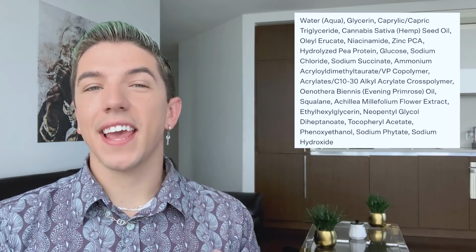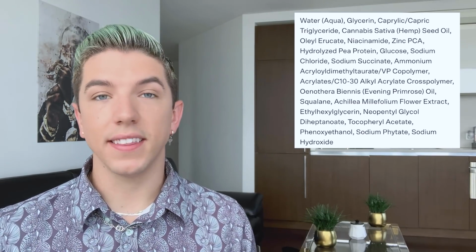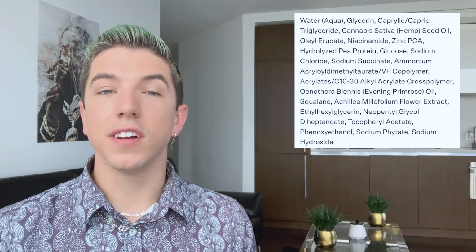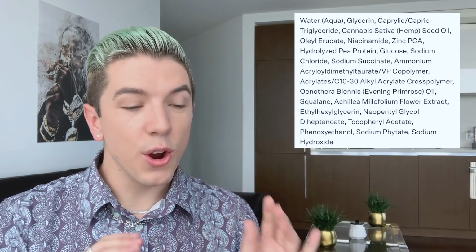Now, the fourth ingredient is cannabis sativa or hemp seed oil. Now, this is a great ingredient for moisturizing the skin. It may have some benefits for reducing redness all over. It's a great ingredient for its ability to nourish the skin. And finally, the fifth ingredient is oleoyl erucate.